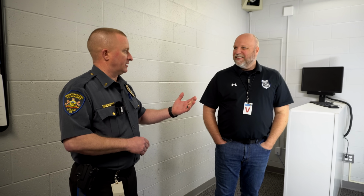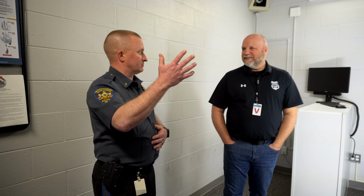So you don't have to worry about, oh, I got the wrong fingerprints on that. Nope, it's right here. All locked in together. And if they're telling you a name that's completely different from their own, you can put that name in there. Their fingerprints aren't going to lie because it's going to link them to their actual name, and that's the information we'll get back out of the system.